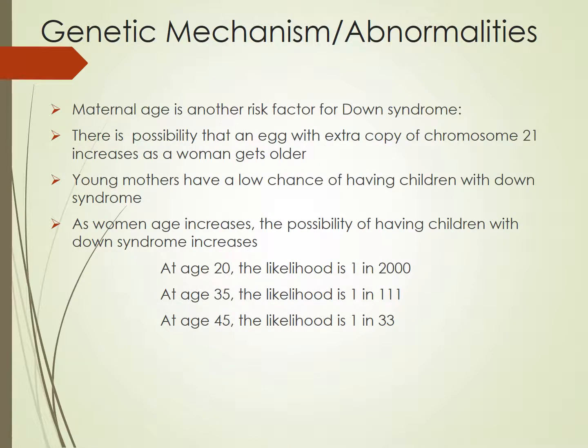Another risk factor for Down syndrome is maternal age. The possibility of an egg with an extra copy of chromosome 21 increases as a woman gets older. Young mothers have a low chance of having children with Down syndrome. As a woman's age increases, the possibility of having a child with Down syndrome increases. At age 20, the likelihood is 1 in 2,000 births. At age 35, the likelihood is 1 in 111 births. And at age 45, the likelihood is 1 in 33 births.